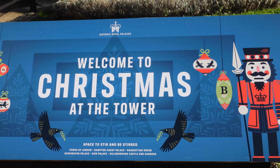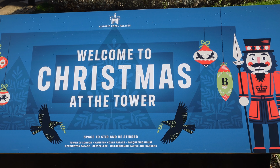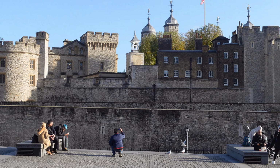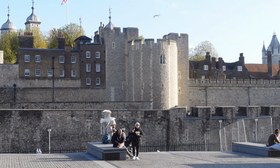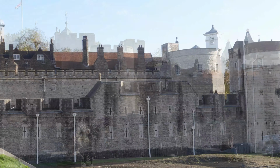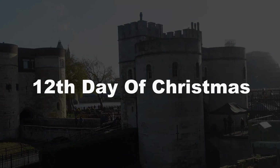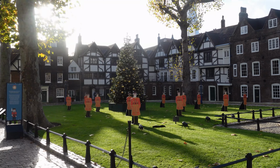So across London, everyone's been getting ready for Christmas, including here at the Tower of London. Yes, just released, they have their Christmas decorations ready for 2022. So we're going in. The Tower of London is just one of those fantastic places just steeped in history. And this year, they're going with their decorations around the 12 days of Christmas theme. Hence the music. See? And on the 12th day of Christmas, the Tower shared with me 12 yeoman warders.